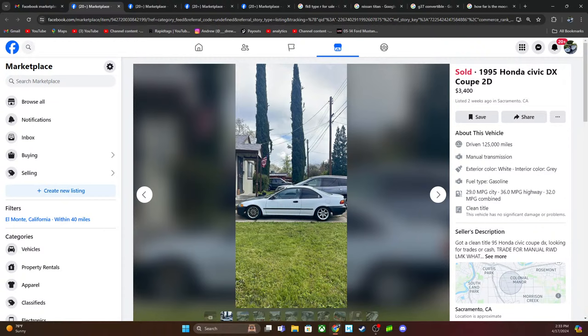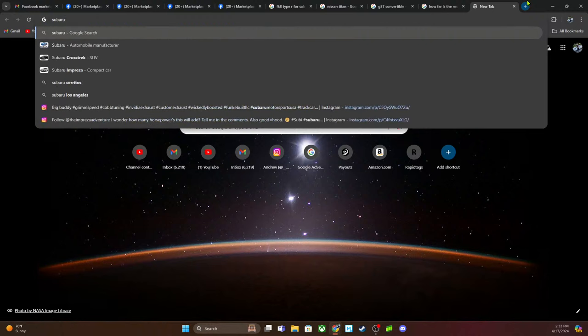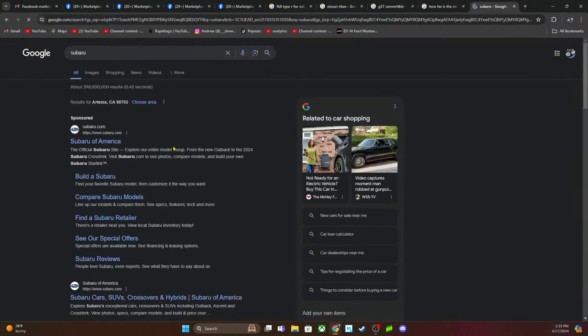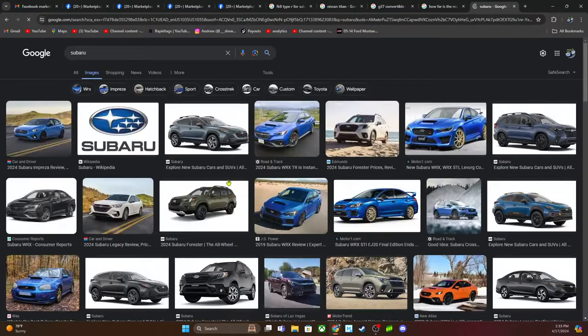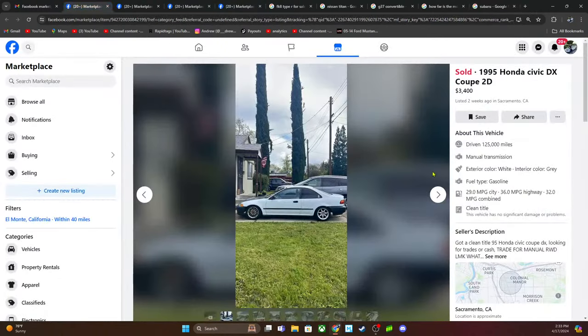How many stars in the Subaru logo? That's not an astronomy question, but if I had to guess, I'm going to say 5. Let's see. It's either 5 or 3. 1, 2, 3, 4, 5, 6. Fuck! I was so close. I'm off by 1.